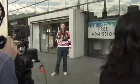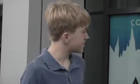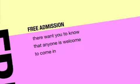I'm here today to explore the Coventry Transport Museum. My first impression is it's quite big and daunting, but it looks really nice to go inside and have a look. I feel inclined to go in because it's free admission. They want you to know that anyone's welcome to come in.